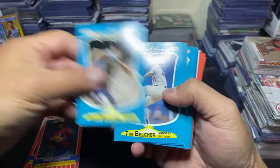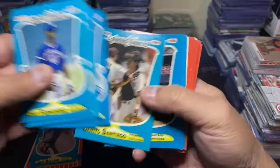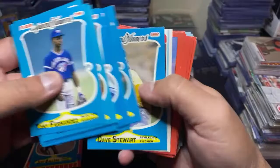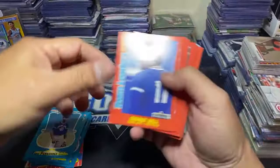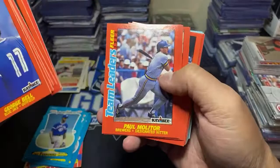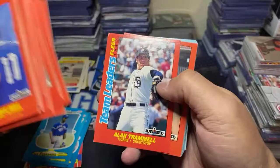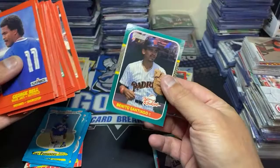Raga. Ballard, Belcher, Fernandez, Vaughn Hayes, Hojo, Greg Olson, Gary Pettis, Harold Reynolds, Jeff Russell, Santiago, Mike Scott, Ruben Sierra, Lonnie Smith, Dave Stewart, Mariano Duncan, you see, 88 team leaders, Leo Franco, Galaga, Hershiser, Herbeck, Higuera, Jimmy Key, Paul Molitor, Jack Morris, Larry Parrish, Rock Reigns, Jeff Reardon, Don Robinson, Mike Scott, Dave Smith, Zane Smith, Bobby Thigpen, Alan Trammell, Andy Van Slyke, Benito Santiago de Rookies.